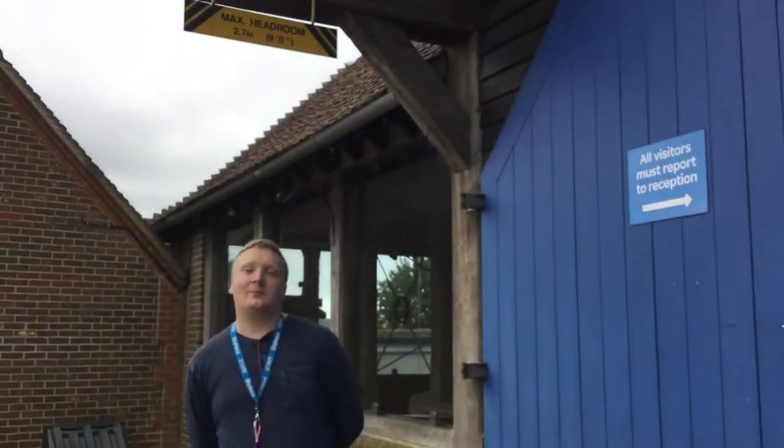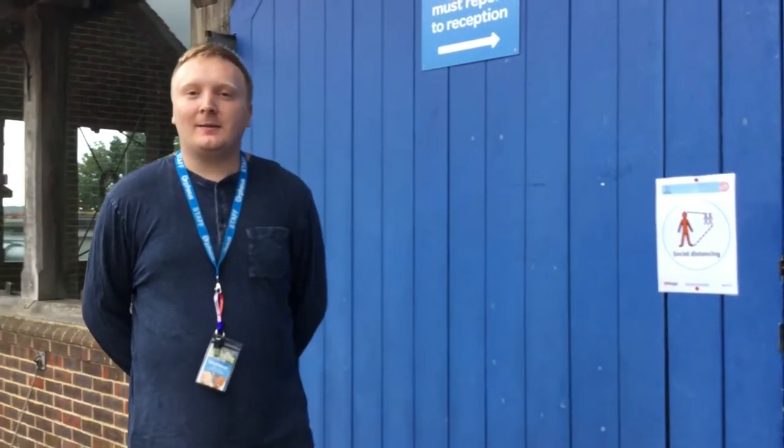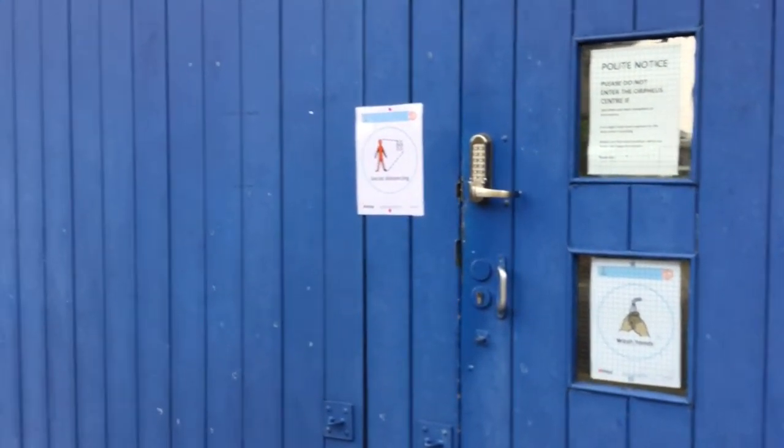So I hope that's helped you with at least a little bit of information to get you started with where you'll be going, and it will help with your first day. And yeah, we've all got things to remember, like social distancing, keeping 2 meters apart, washing our hands as much as possible, and there'll be lots of change, but we're all going to be in it together, and we're all very excited to be coming back. So enjoy your weekend, and we'll see you on Monday.